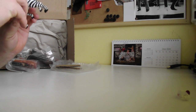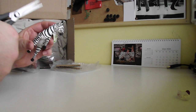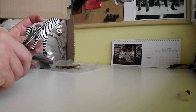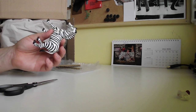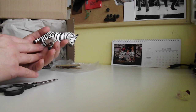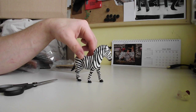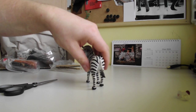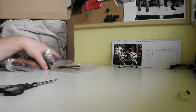Great one. Okay, I don't leave tags on them. I'm keeping tags, you know, but I don't leave them on my figurines. Oh my god. This is really cool. Okay, so this is the first one, Zebra by Safari Limited.